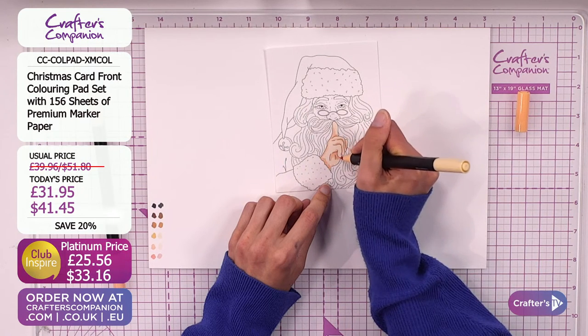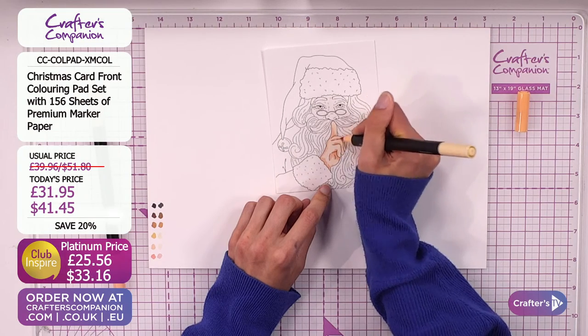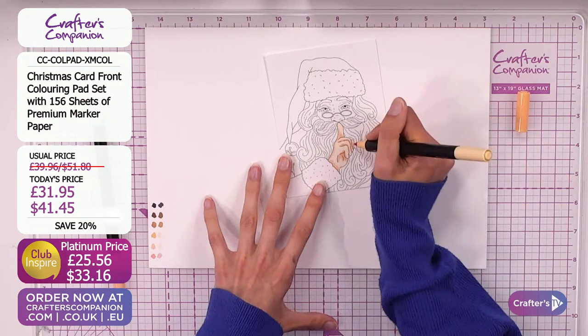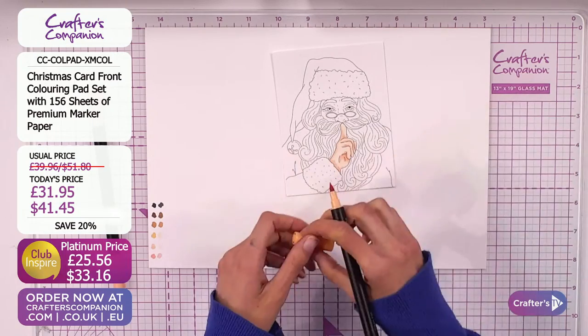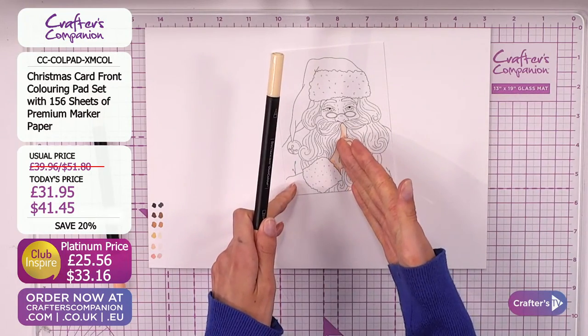This is something that Leanne will teach you. She'll go through this step by step. She'll break it all down. She'll explain, not only say, this is what we're doing, but she'll tell you exactly why this is the technique that we're using. So she really does break it down step by step, exactly how to colour these images.